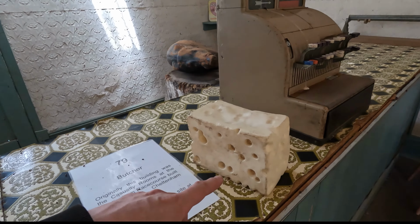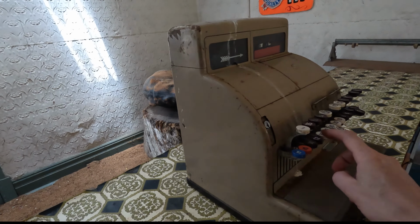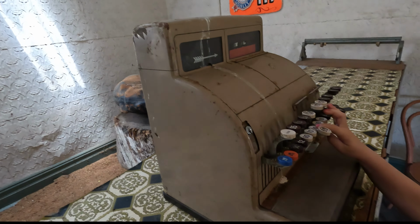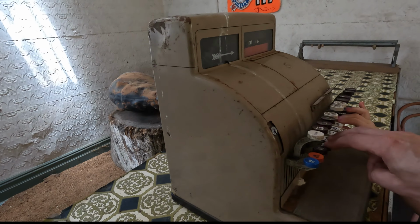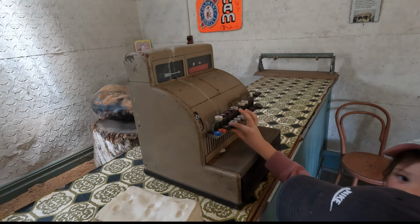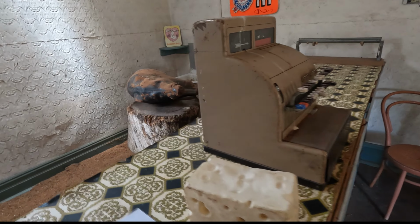Cheese? Oh, what about these, Luke? Yeah, this is an actual cash register like they used to have. But this is fake cheese. You know how we scan our stuff now? They used to have to put them in and put the exact amount. So if it's $2.70, you'd push $2.70. And it would add it up for you, but it was very mechanical. This is fake cheese.